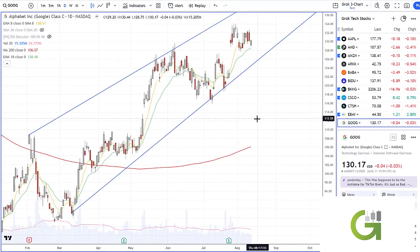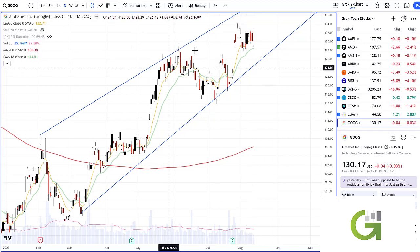Google is in an uptrend and just chopping around up here.